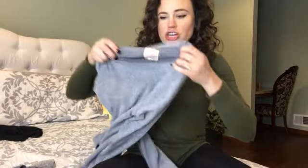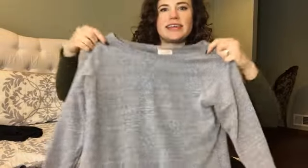The third shirt that I am getting rid of is this casual Old Navy gray shirt. I like this, but I was reevaluating and realized that I only wore it one time and I didn't love how I felt in it, so there's no use in holding on to it. I am going to give it to someone who will hopefully enjoy it.